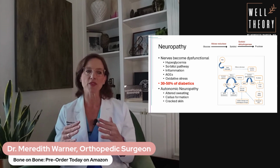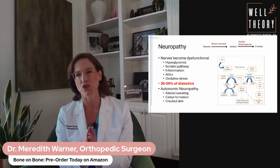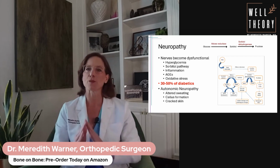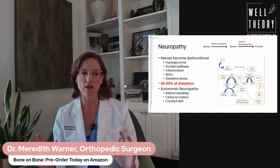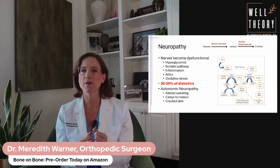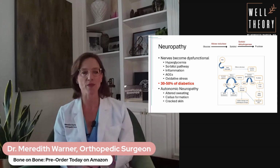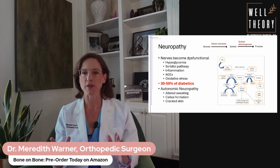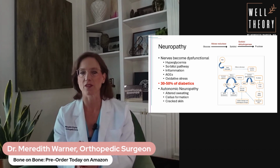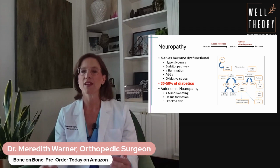And sadly, neuropathy is going to affect 30 to 50% of diabetics at some point over time, and probably 100% if you consider early and low-grade neuropathy. Autonomic neuropathy is the sympathetic system, so the system of nerves that you never think about. And then you'll get altered sweating, you'll form calluses, you'll get cracked skin. These are people that have GI issues like gastroparesis. That's a form of autonomic neuropathy, and we're going to talk about that briefly too. All this needs to be looked for, but the fundamental underlying problem is too much sugar in the blood, insulin resistance, this sorbitol pathway, and then the resultant inflammation and oxidative stress that damages the nerves.